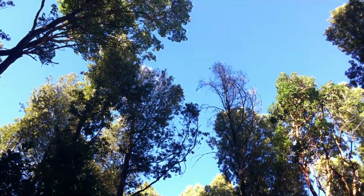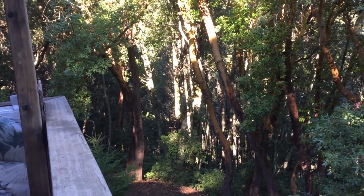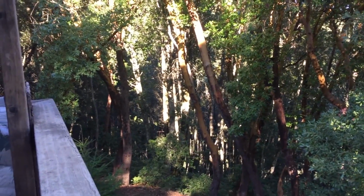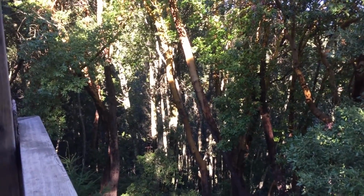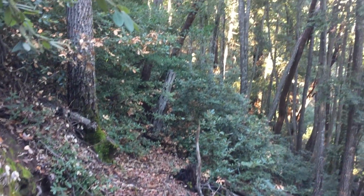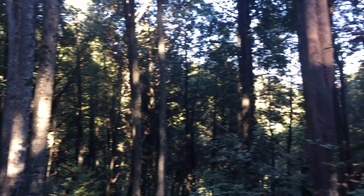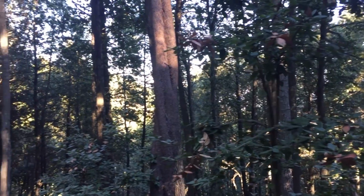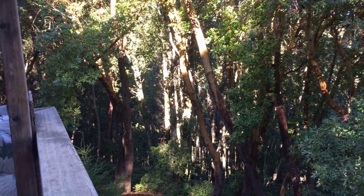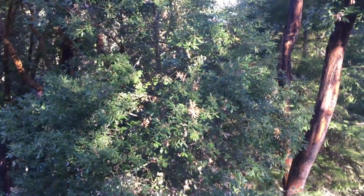And one by one, these trees have been succumbing to the sudden oak death. I first started seeing this happen about 10 years ago when I lost 1 to 2 trees. Then the next year was 3 or 4 trees. And year by year, I think I've lost over 100 trees in the last 10 years. Currently I haven't counted them. I hiked the property, but I would guess that currently there's probably about 50 trees that are dead or dying. Now, let's get back to this tree right here.